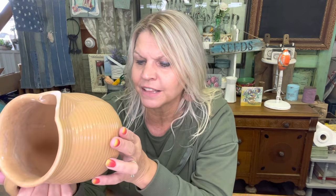It's got ribbing, and it has no chips or cracks or anything like that. It does have some wear right here on the pour part of the pitcher, but my thought was it'd be perfect for flowers. I don't even mind this color. Again, another spot for a traditional crocks transfer.